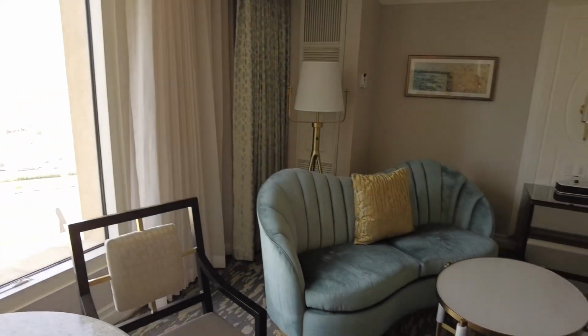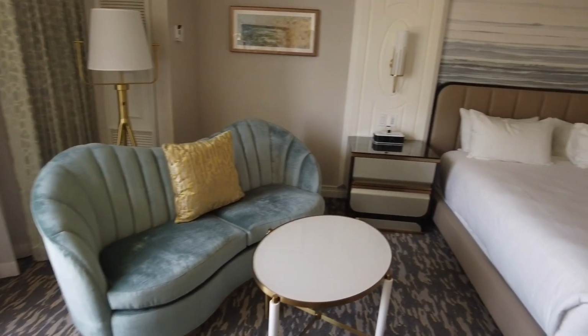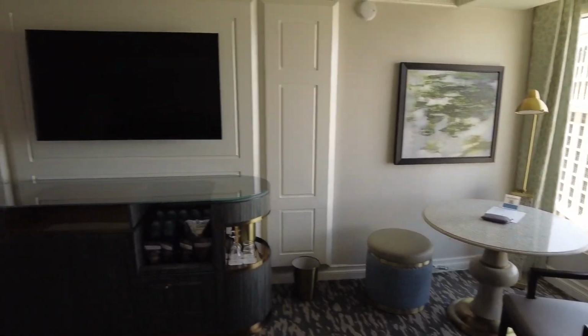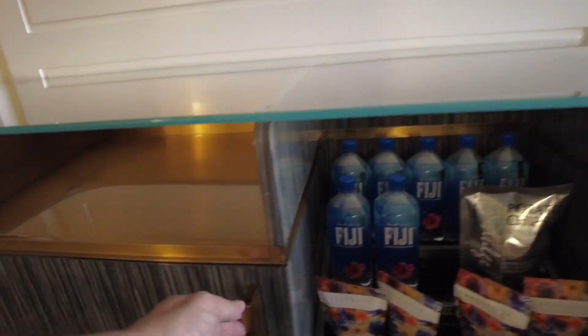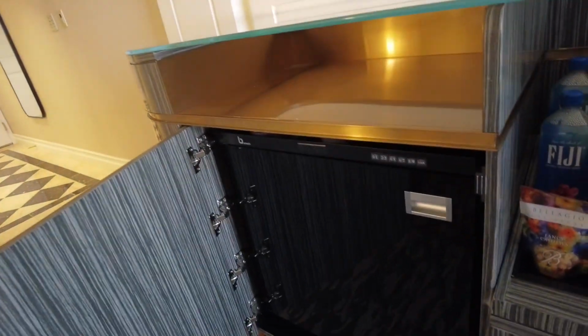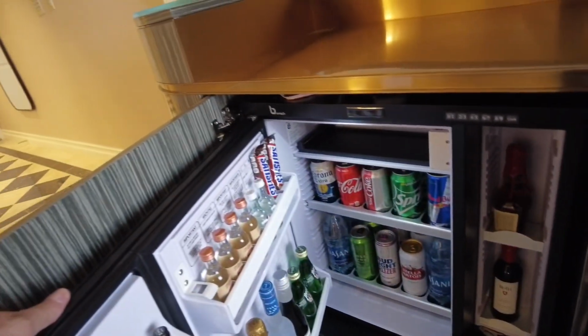The seafoam green couch was pretty comfortable. That's where we ended up eating our room service. A nice console under the large TV houses your mini fridge and your snacks, and some glasses and an ice bucket.